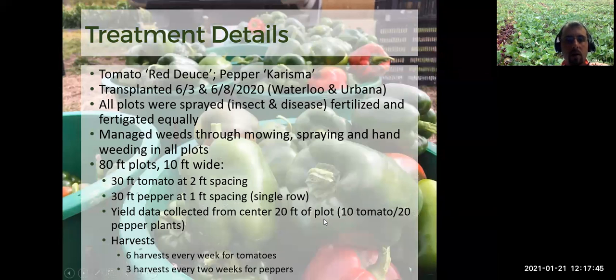So other details: the tomatoes we used were Red Deuce. The pepper was a Charisma. We transplanted on the 3rd and 8th of June this past year for Waterloo and Urbana respectively. We had been rained out by a very wet period in the mid to later part of May, so that was as soon as we could get out there, even though it was a little behind our target. But as with everyone else, we are all subject to the weather and have to work with it.